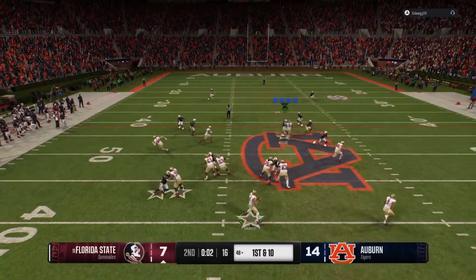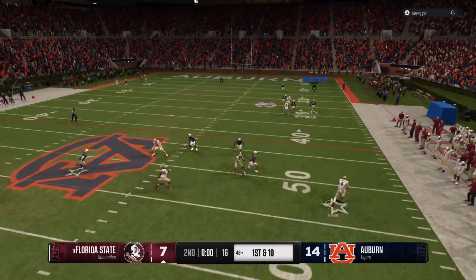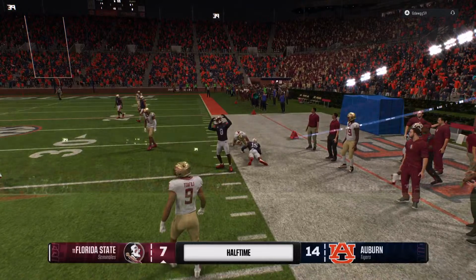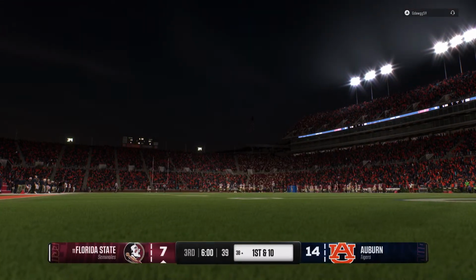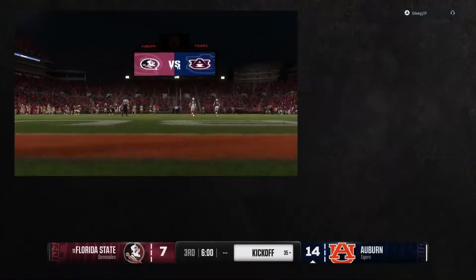Back to throw. It's Uiagalelei. Quarterback on the move, still looking. He'll try to do it himself. He will step out of bounds, but not before the big pickup and a first down for this offense. That's going to do it here in the first half. Everybody stick with us. We'll head to halftime.